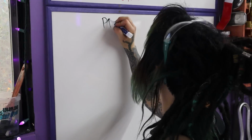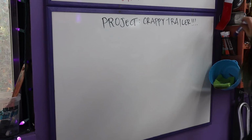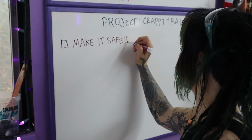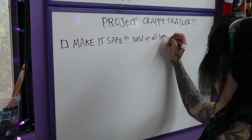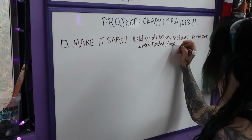All right, and we all know it's not a true project of mine until it gets its own whiteboard. So here goes. Commence project crappy trailer. Don't worry, I'll give it a proper name eventually. So what do we need to do here? First, and most importantly, we need to make it not fall apart when I'm driving down the road. So I need to make it safe.